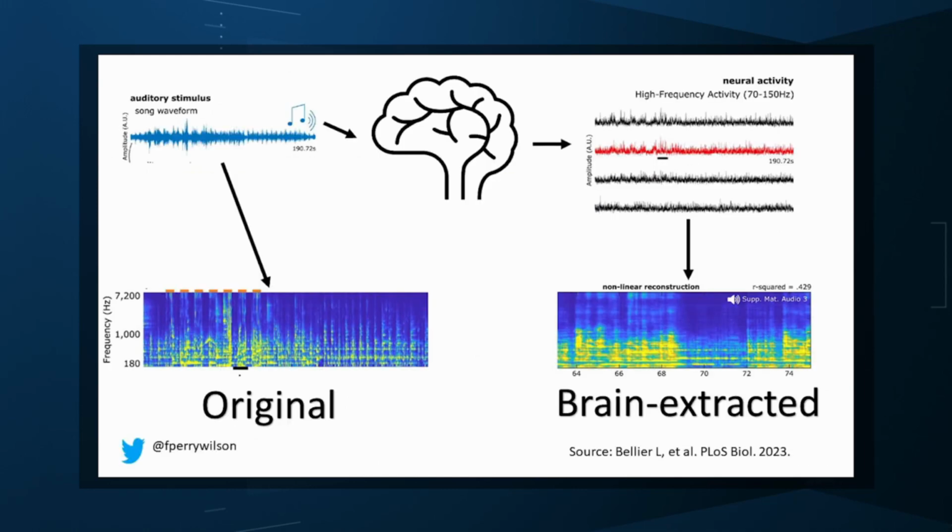The researchers then took the signals from those 300 plus electrodes and through a combination of machine learning techniques developed a model that would generate a spectrogram from the electrical signals. That spectrogram could then be translated back to audio and you get this.